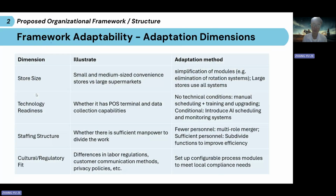And for framework adaptability, adaptation dimensions. Let me elaborate what the dimensions are: store size, technology readiness, staffing structure, and cultural and regulatory fit. And for the adaptation method, look at store size: simplification of modules, elimination of rotation systems for small stores. Large stores use all systems. This is what is meant by store size.